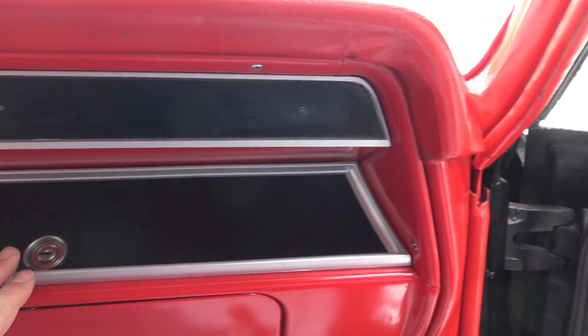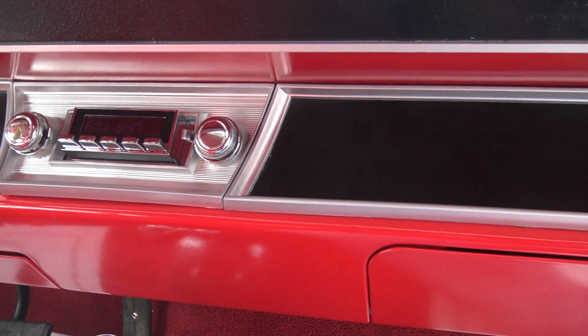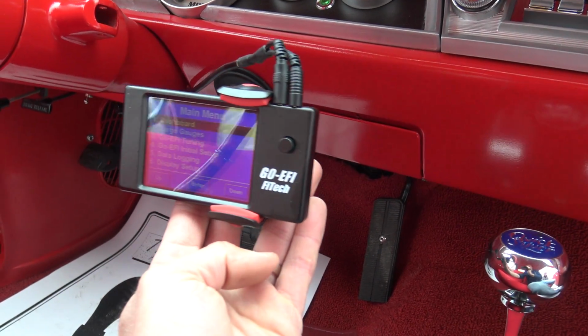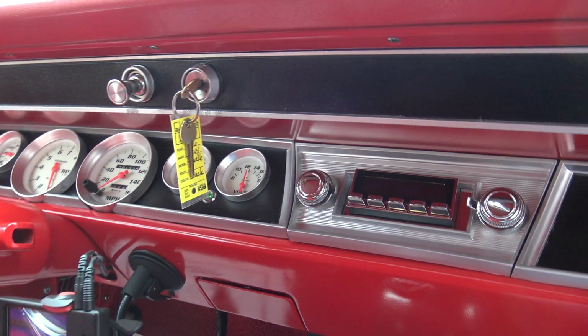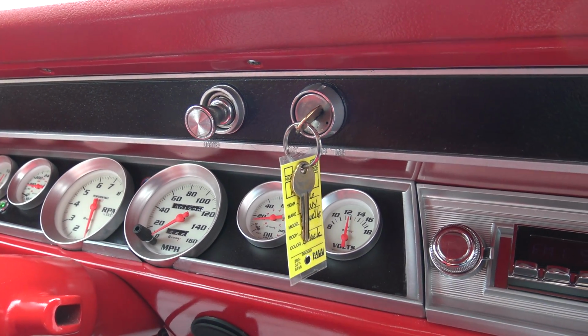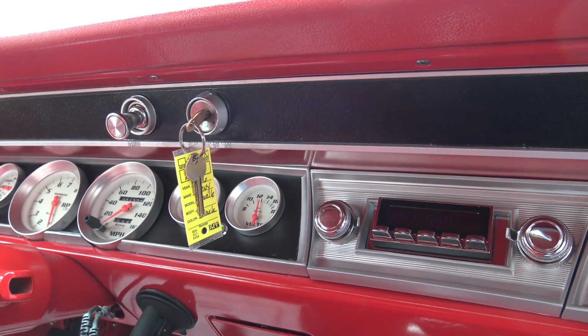All of the trim and stuff has all been refurbished. It's got a really nice digital radio, retro sound. Your EFI stuff's all right here. I like what he did on this too, because it's all programmable right there. The horn works, the tach works, everything works on it, guys. The odometer still works, and it's got 1,329 miles on these new gauges.